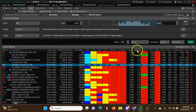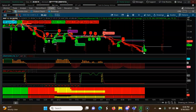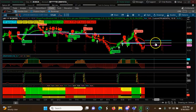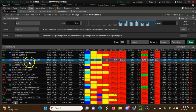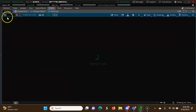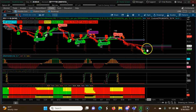Let's start by volume. Okay, 4.6 LAC in Nike. You can see it's turning down. Nike we already saw. PFE, JKS. PFE. Okay, it's also a good bearish stock.